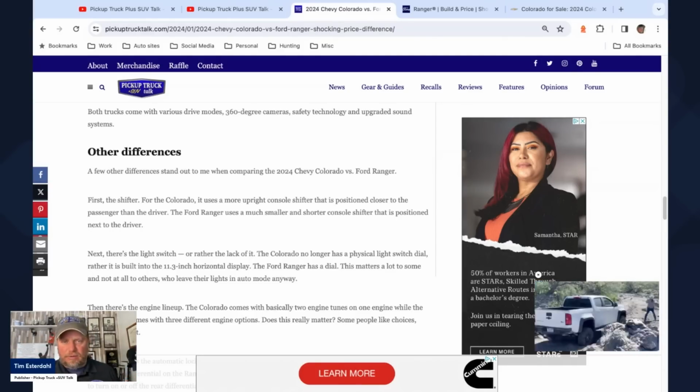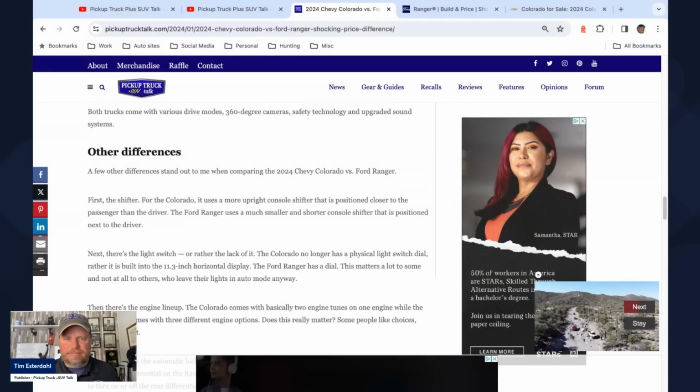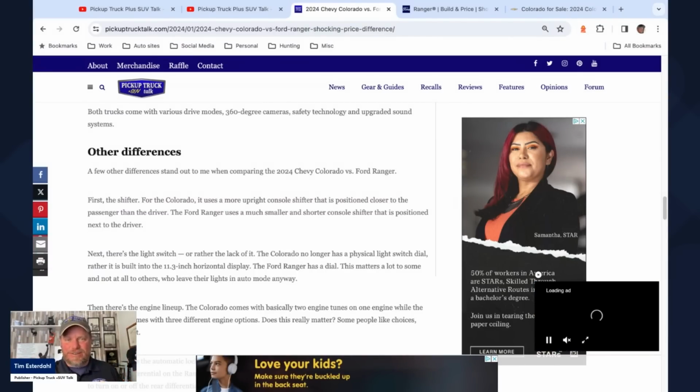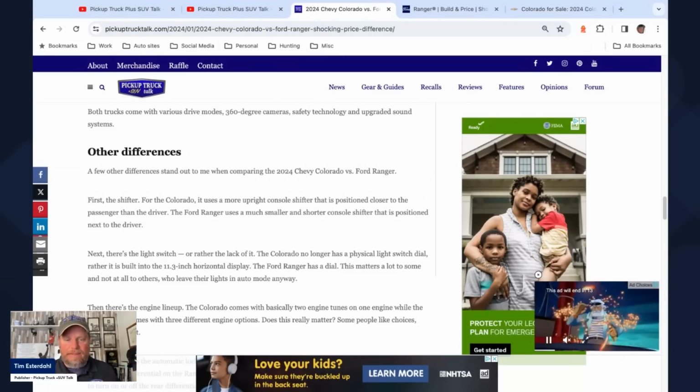I've talked to many Colorado owners and Canyon owners who've gotten used to that shifter to the right. I still don't like it. I've driven it many times. I don't love it. I love the shifter next to me, the driver. I want the shifter next to me. Personal preference, fine.